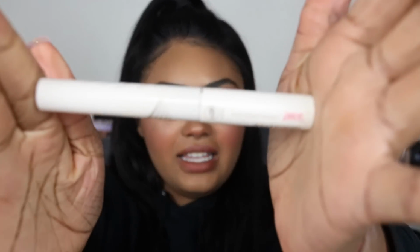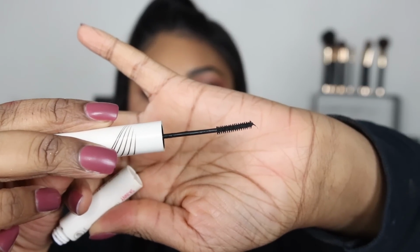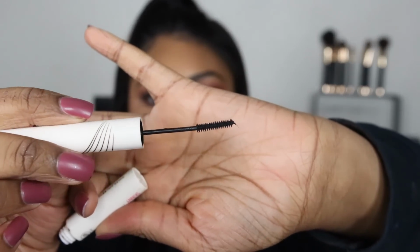Mascara! I have two. First is the Innisfree long, skinny, long mascara. It looks like this. Basically, this brush has these tiny, itty bitty bristles. So if you wanted to do a very clean and defined mascara, this will do that.